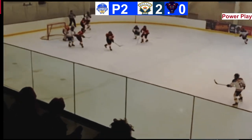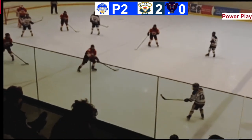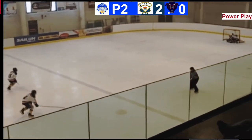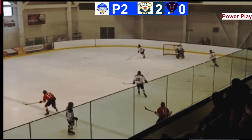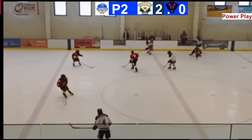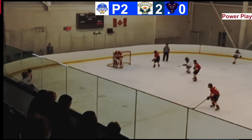Throws it out in front. In the feet of the Panthers number 18. Royals lose that on the blue line. Goes back into the Panthers zone. And the Panthers are going to send it all the way down the ice. It's taking a funny hop right in front, but Moore, very aware, makes the save, sets it up for the D, and the Royals send the puck back into the Panthers zone.